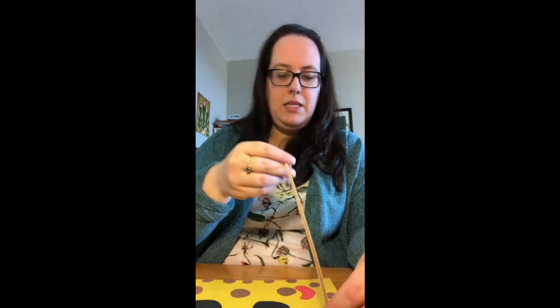So what I'm going to do is, I have some pipe cleaners that I have left over from our snake craft last week, and I'm going to use these as the posts, because these will do that for me. And there are two ways to do this. One is to poke through the paper.